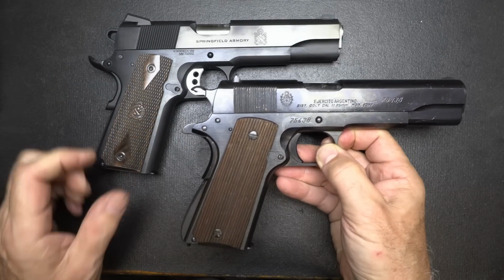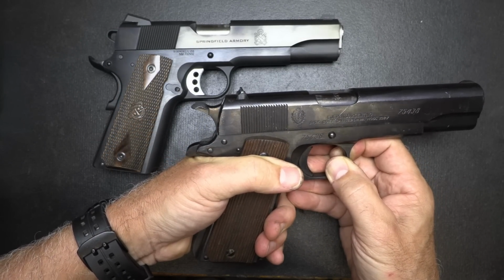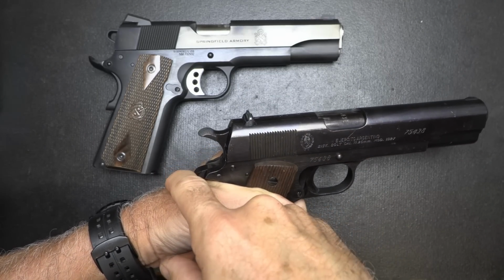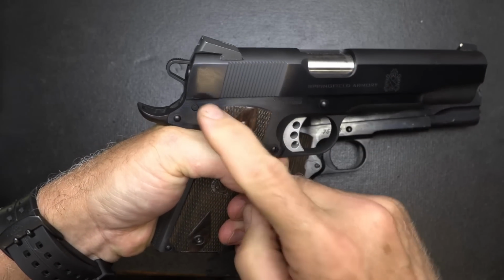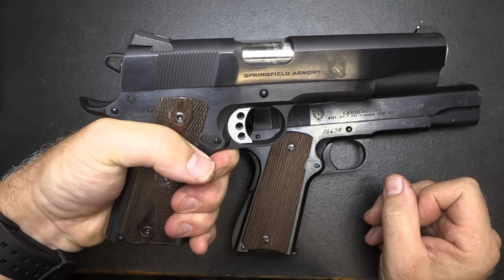Is this still a great shooter? Yes. But honestly, grabbing this and that hammer, if you do have larger hands like we've seen with Robbie, it can bite you right here. And so this really keeps that from happening by just riding that up. And so the hammer just falls into the beaver tail instead of into the top of your hand.